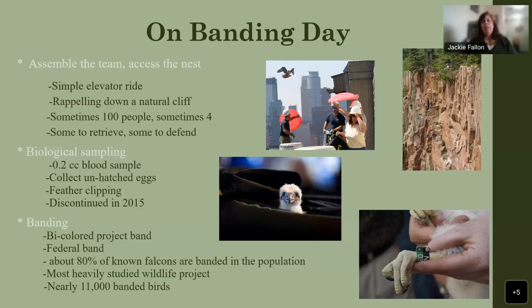For about the first 20 years or so, we took a blood sample and we use that blood sample for a lot of things, looking at contaminants, looking at genetics, who is mom, who is dad. We've had multiple pairs over the years, so we want to get as much information as possible. Also, during the delisting process, because we wanted to continue to monitor the population and make sure that the species was not in decline after delisting, we also collected unhatched eggs and we collected feather clippings. Just a very small 1/4 of an inch off a feather, sent those to Fish and Wildlife for data and to be stored for future studies.